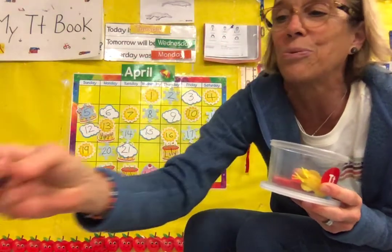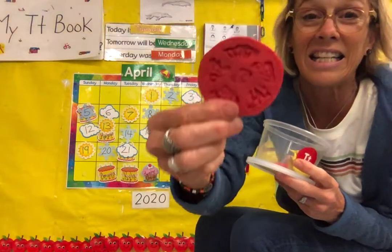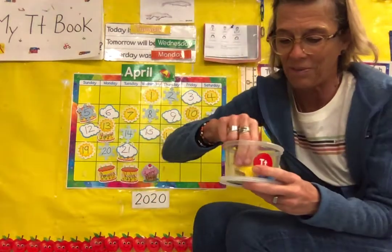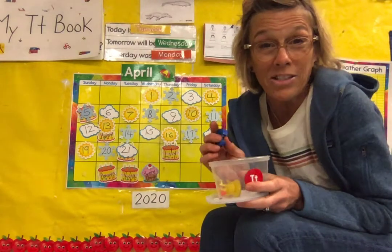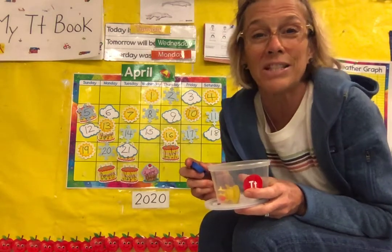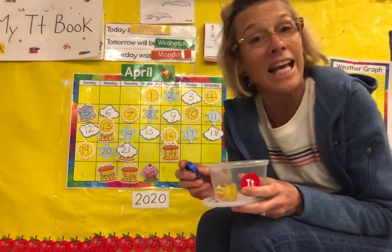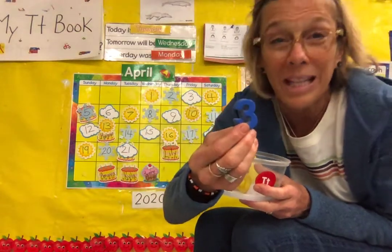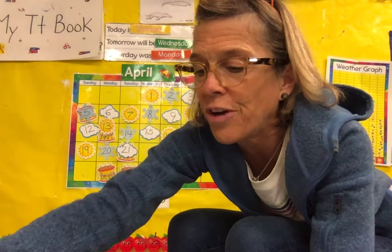Okay, and then this one. Good job, tree. And this is a slice of a... Good job, big beefy tomato. Luckily, that's not real. And this one, when we put T and H together, we talked about this yesterday. What sound do we get? T, H. Can you put your tongue with your teeth like this together? That's the sound, T and H. So this is a 3, number 3. T-H. Okay, beautiful.